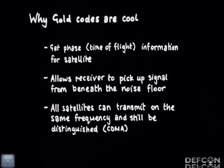Okay, so just to sum up why Gold codes are cool, they pretty much are the key idea in GPS. There's really 3 things. They allow us to get this phase information, which allows us to measure the time of flight. This is really the main measurement we want to make. As I just said, they allow us to transmit on the same frequency for all of the satellites and distinguish between them. This is basically a form of CDMA, the same technique that's used in modern mobile phone networks.